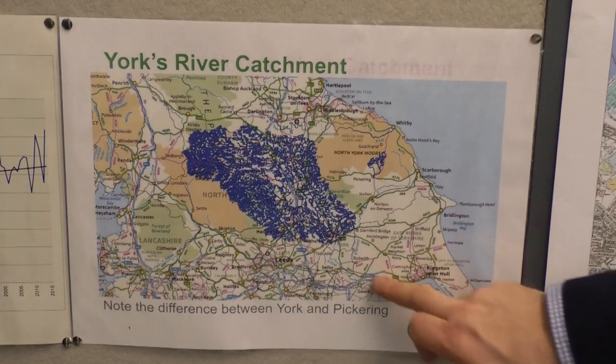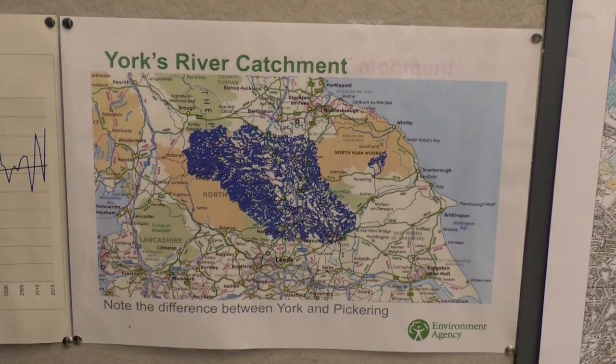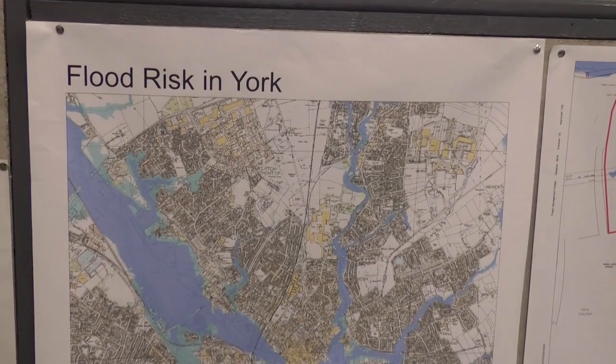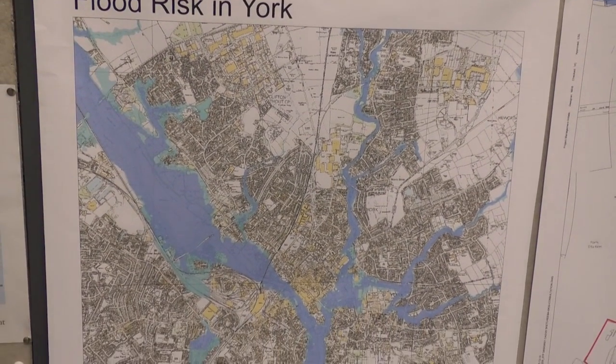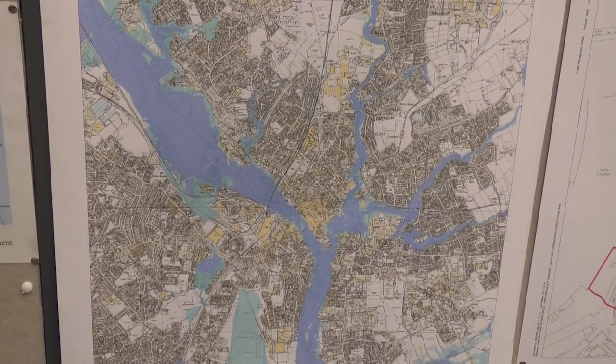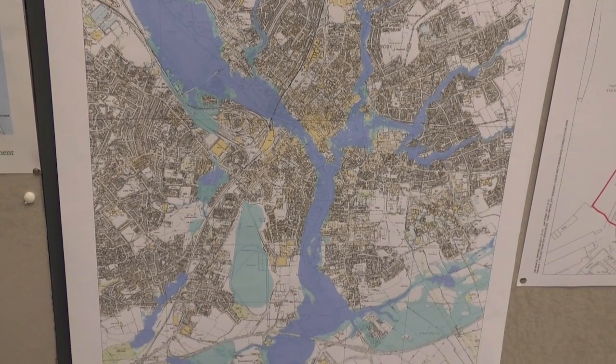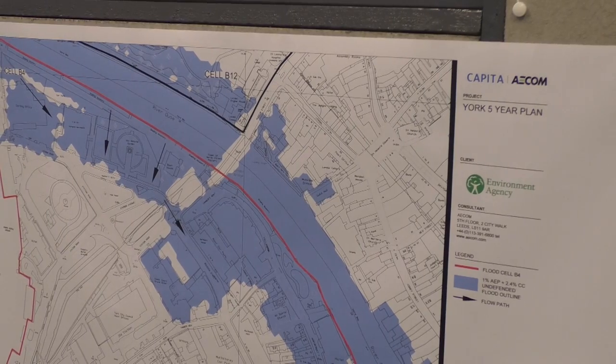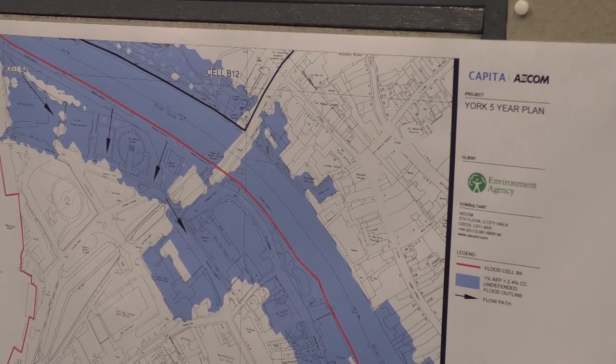As part of that, we announced our outline options in our five-year plan, which was published back in November 2016. Since then, we've been working on plans and more detailed proposals across the city. And in November, we went out to the public in Clementhorpe, which was the first of the schemes that we were putting forward to show them our ideas there.